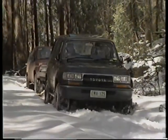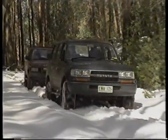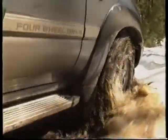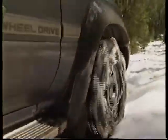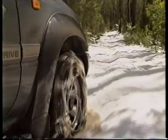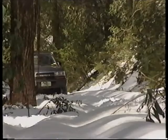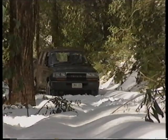Chains can also cause severe environmental damage, so stay on roads and tracks that are open to traffic. There are a wide variety of chains available, but the best type is a so-called diamond pattern, which gives better traction, control and braking. Practice fitting your chains before you leave home.